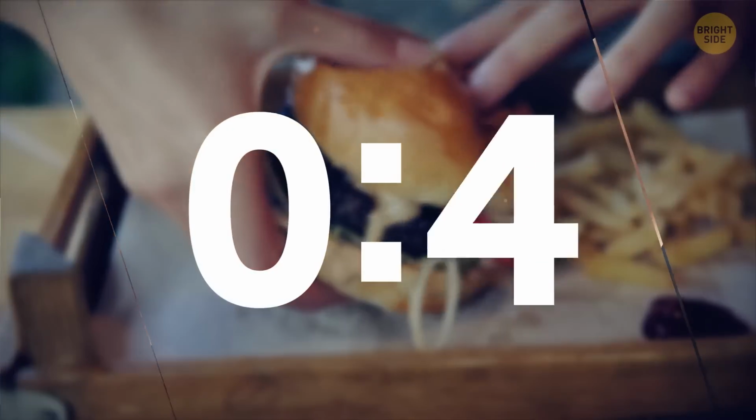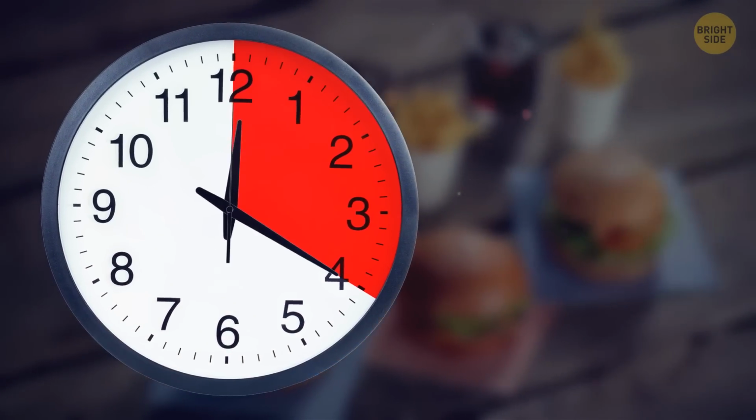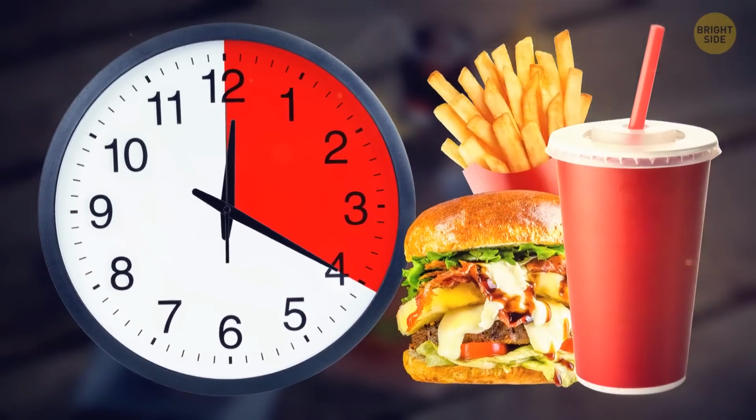Yet, they want you to take advantage of the first 20 minutes after your purchase. The faster you eat, the longer it will take you to feel full. Scientists say it takes about 20 minutes for our stomachs to inform our brain, "Okay, now I'm full."